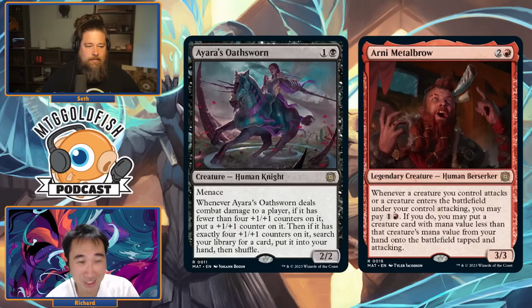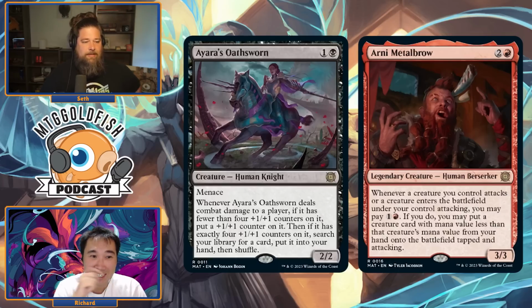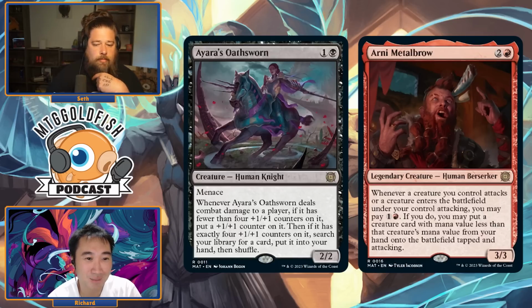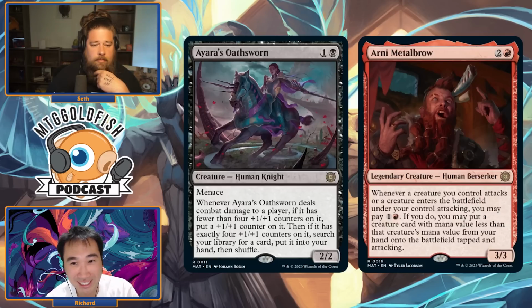Arnie is a 3-mana 3/3 in red. When a creature you control attacks or a creature enters the battlefield and you control attacking, you may pay 2, and if you do, you put a creature card with mana value less than that creature's mana value from your hand onto the battlefield tapped and attacking. So a really aggressive red creature, I think, can see some play there.